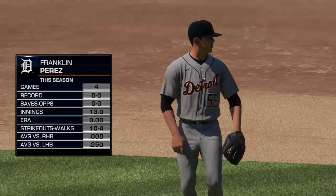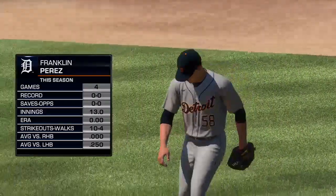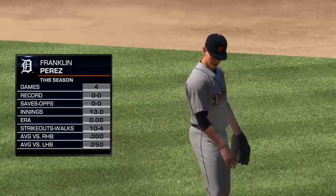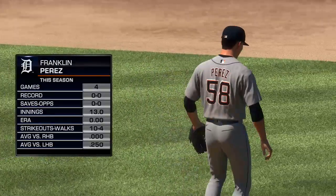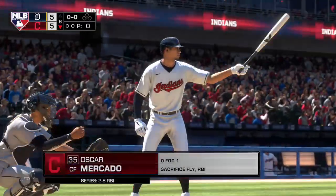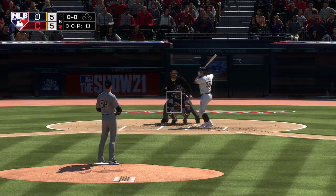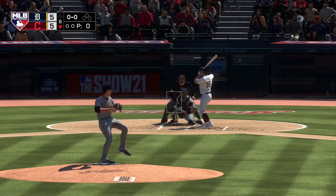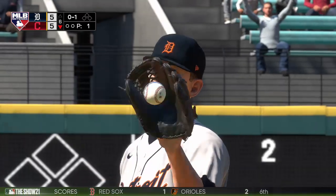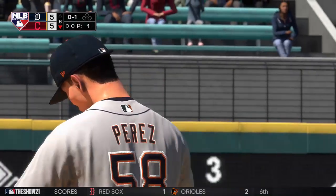Franklin Perez is into the ballgame now as he'll make his 5th appearance of the season here. Bottom of the 6th inning now, and that'll bring up Oscar Mercado for the Indians, the center fielder. Here's the first pitch to him. Mercado. Changeup called strike 1. He'll be fine coming out of the bullpen in this one if he can keep the ball around the knees like that.